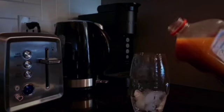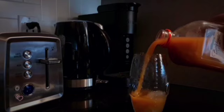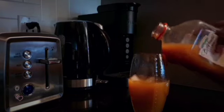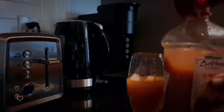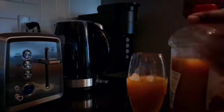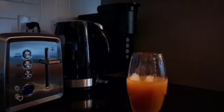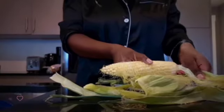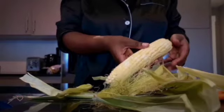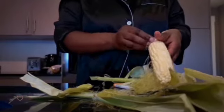As I get ready to start making dinner, I pour myself a glass of juice, get into my favorite pajamas, and get straight to cooking. I decided to prep the corn and get it cooking while I chop up my vegetables for the pasta.